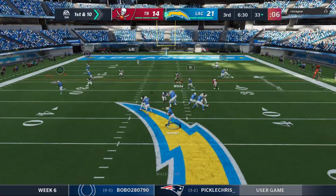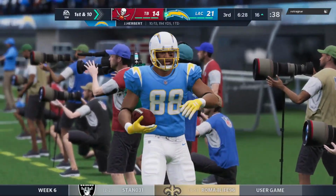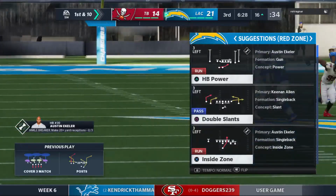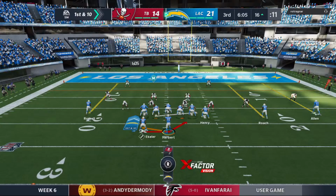From the shotgun, here's Herbert. Looking outside, and he's got a man. That's Russell. They'll have it in the red zone before he crosses over out of bounds. Just his 2nd catch of the game so far. This one moves the chains. So the ball down to the 16 here for 1st and 10.